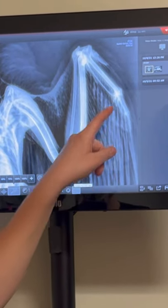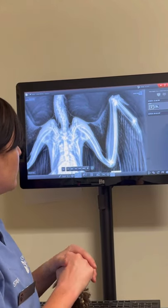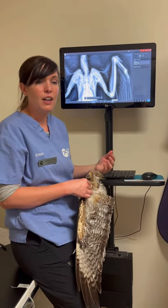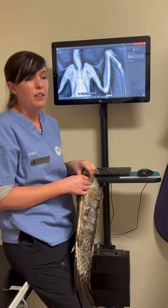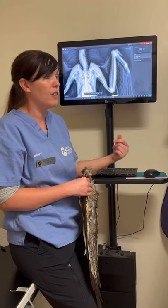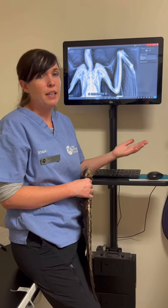Phalangeal fractures, usually we can splint those as well, but we don't see a whole lot of problems with these bones. Most of the time it's the carpal metacarpus or elsewhere. With any of these fractures of the wing, they are really high maintenance and require a lot of care for us to get them back out into the wild. They require physical therapy while the fractures are healing, at least multiple times a week, sometimes up to a month or more while they're in care. And then after that, they require conditioning in our outside flights, and then our largest flights to get them back into good condition.